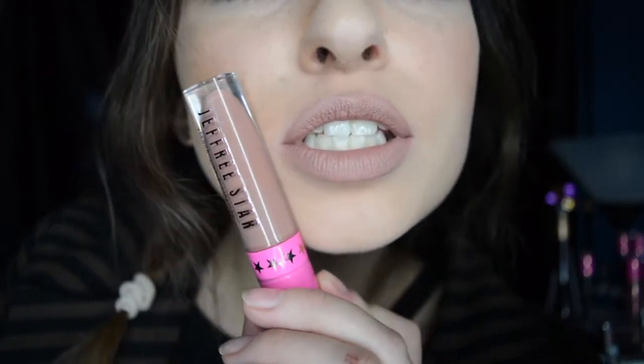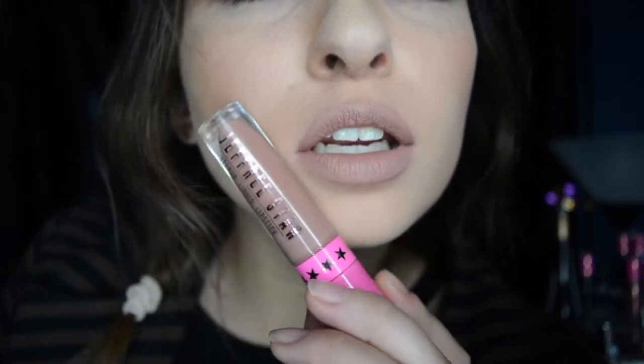Now for Celebrity Skin. Okay, so I literally just threw this across the room. That was not meant to happen. Putting it on now. Ooh. This is Celebrity Skin.